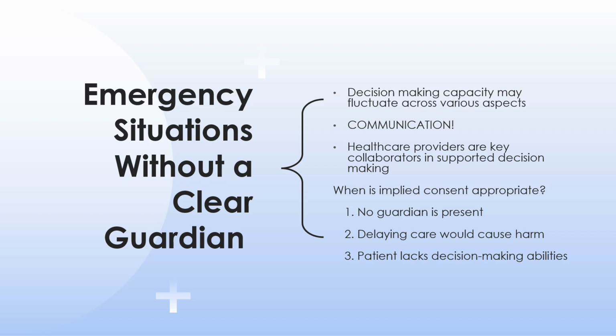So when is implied consent appropriate? When there's no guardian present, delaying care would cause harm, or the patient lacks decision-making abilities. But remember again that you never want to assume somebody is not able to make their own informed decisions even though they are living with a disability.